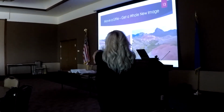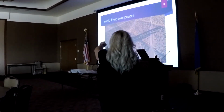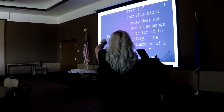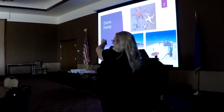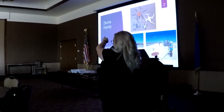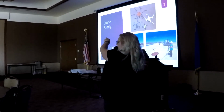Going too fast. The little one that I have, what I would suggest if you want to start, here. This one right here is called the Spark. It's from DJI, and that is $350. Already comes with the prop. Everything's on it. You can be flying with that in an hour.